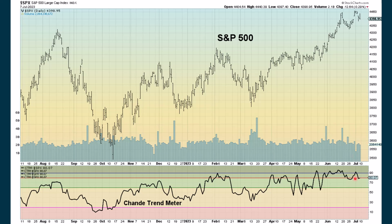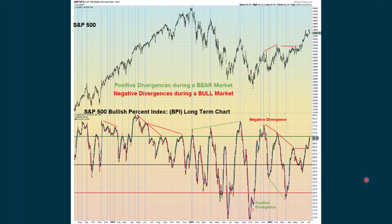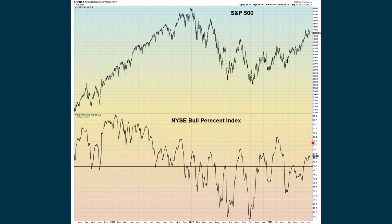The Sean trend meter ticked back up just slightly and is barely in extreme positive territory. The bullish percent index continues to hold up. We're not getting an extreme reading yet, but it is hanging in there for right now. The NYSE bullish percent index ticked up slightly and is above 50.